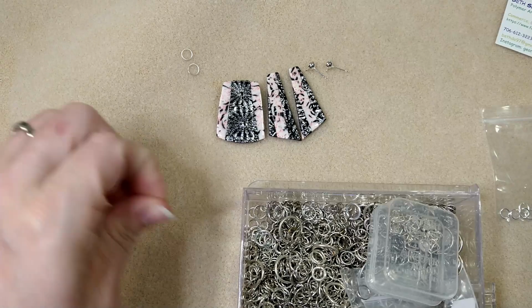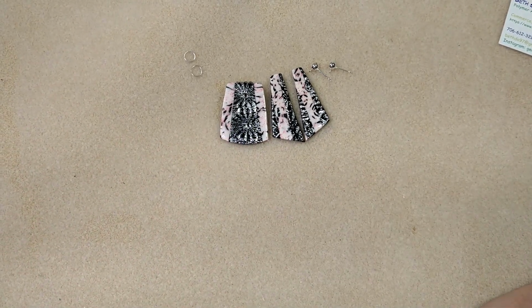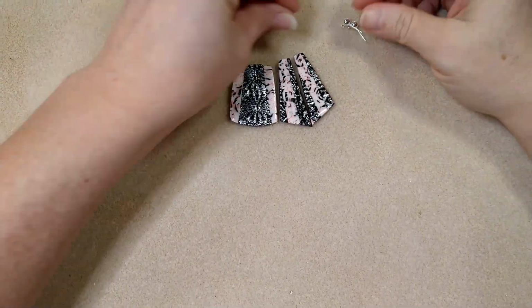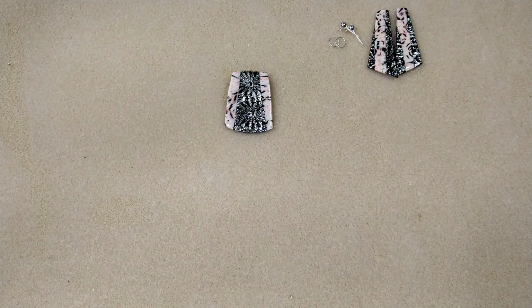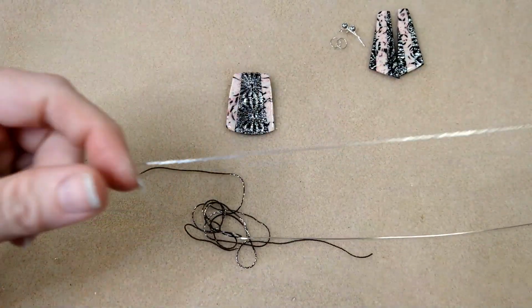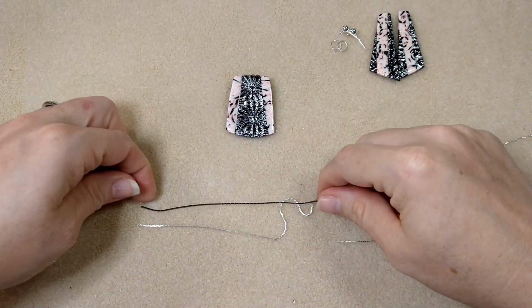So let's put these all back away. All right. Now, I've got my 2 jump rings. I've got my findings, which are these balls, okay? I've got my earring pieces. And then I've got some Coriana chain for my pendant pieces. I have 2 pieces of this. I have a gunmetal and a platinum.